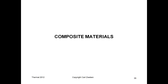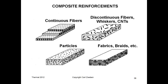Let's take a look at composite materials, and there are really many different types of composites. We only have time to touch on a few. These are the reinforcements that are used in composites. At the upper left, we have continuous fibers. These provide the highest structural efficiency, highest thermal efficiency. We have discontinuous fibers and whiskers. A whisker is simply an elongated single crystal. And then we have CNTs, that stands for carbon nanotubes. We'll talk about that later on.